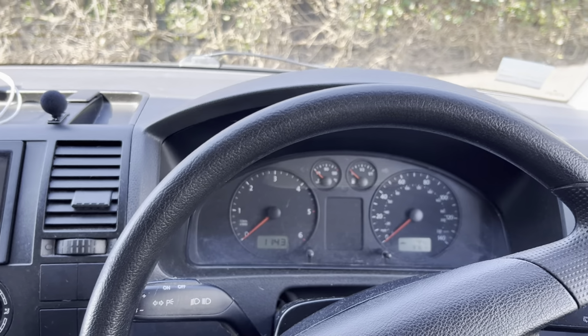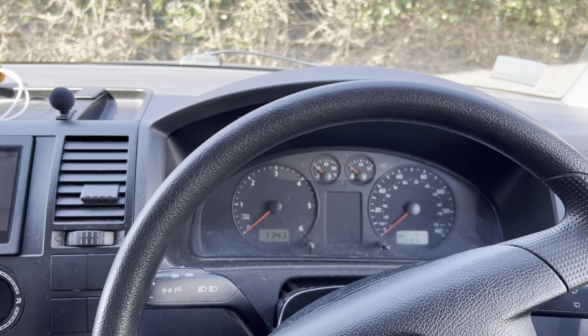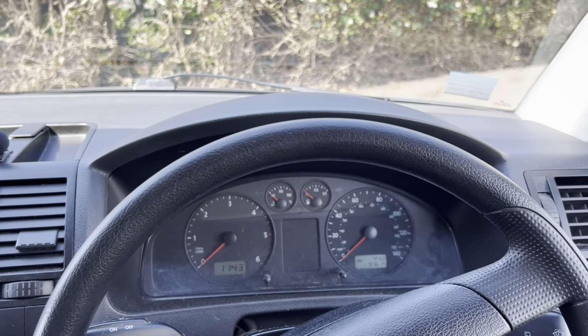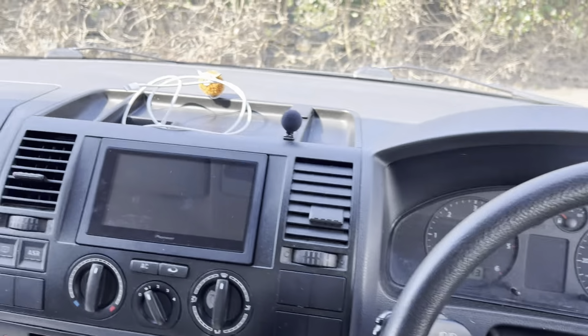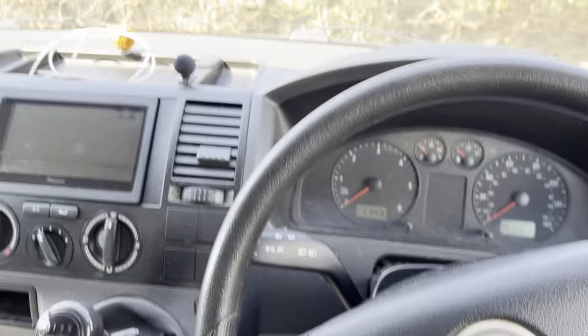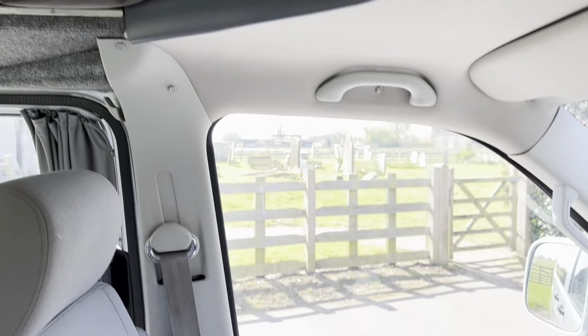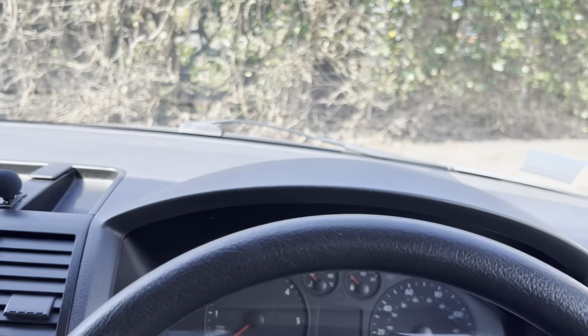Very enjoyable trip. As I say, from door to door, it was 2,020 miles actually, and it never missed a beat. Really well. You know, coped really well. Very capable little van. Very pleased. So let's have a look in the back, shall we?